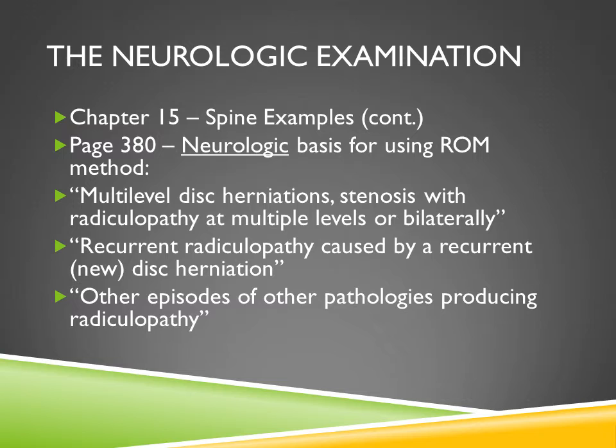Page 380 of Chapter 15 talks about the neurologic basis for using the range of motion method. It includes multi-level disc herniations, stenosis with radiculopathy, recurrent radiculopathy, and other episodes or other pathologies producing radiculopathy. So, should I repeat this? This is radiculopathy. Again, a neurologic-based finding.